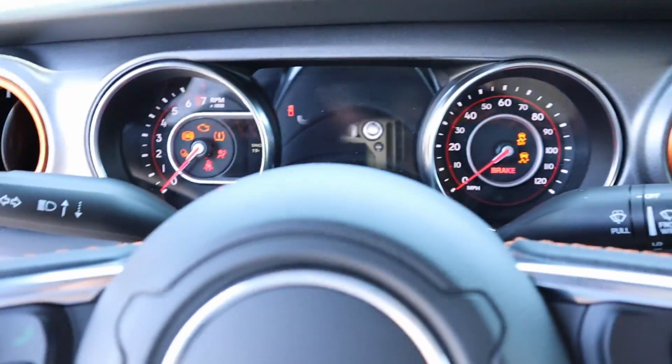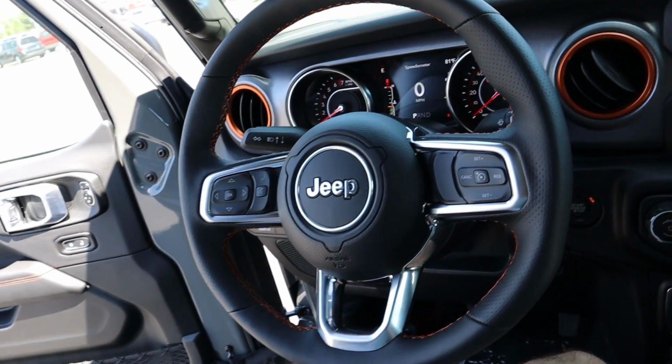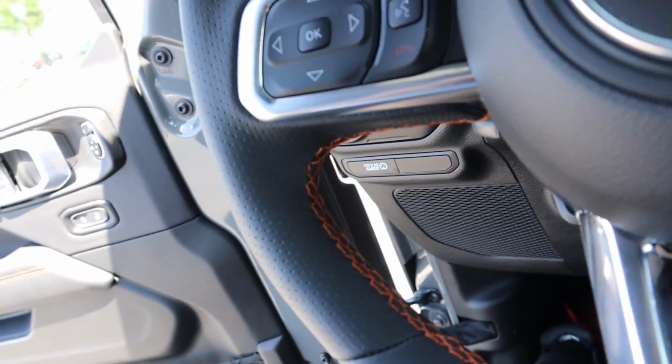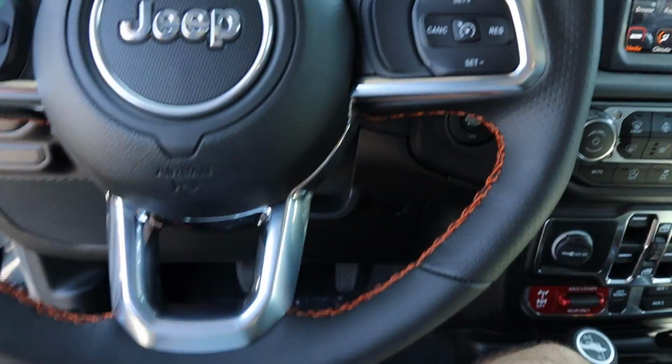Now, stepping in, it's really easy to get in here with the Mojave, and, well, let's start her up and go over all this fun stuff. Starting with the steering wheel in the Mojave, you guys will notice the cruise control. You've got the controls, so center stack voice command controls, again, orange stitching, and then you've got the perforated leather with the smooth leather on the top and on the bottom.